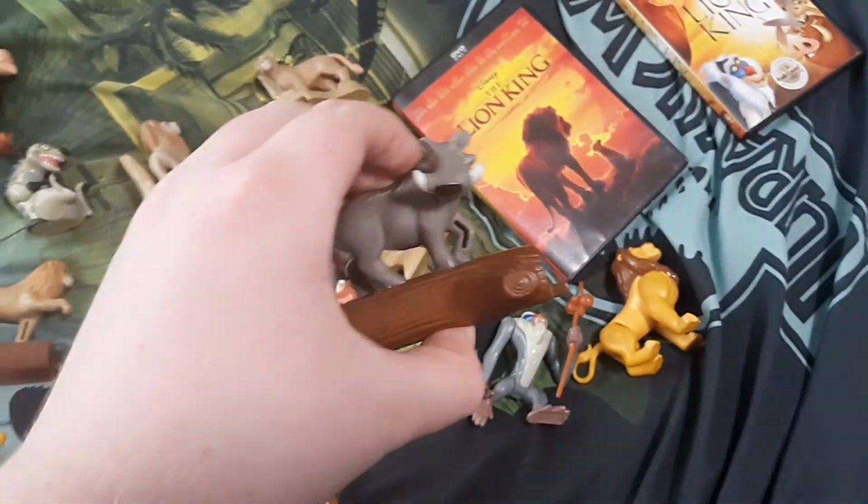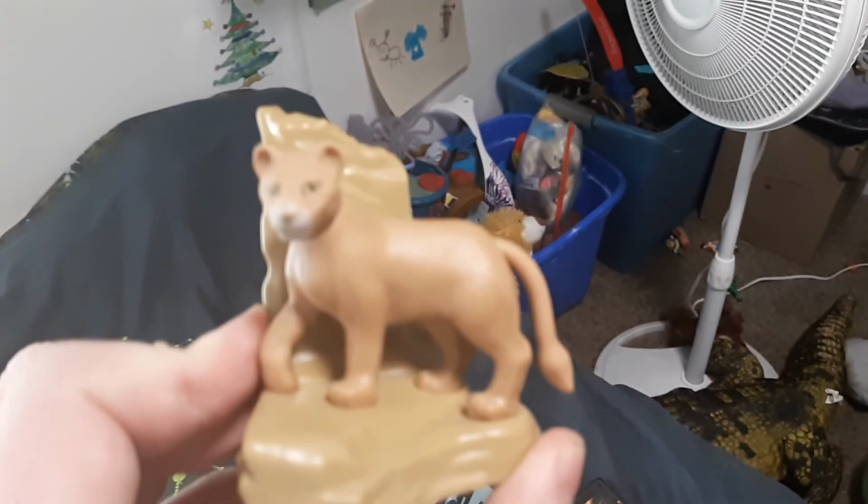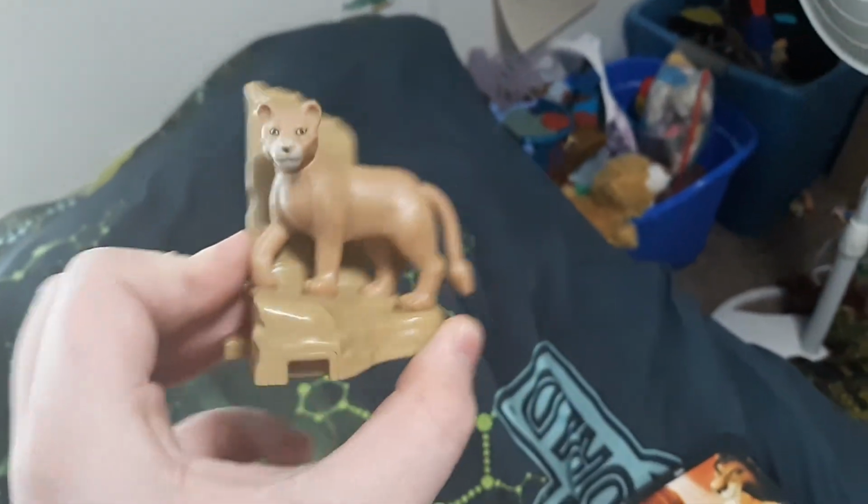I got Grown Up Nala, Timon, Pumbaa, oh, there he is, Young Nala, and Young Simba, plus Sarabi, I believe the new character for The Lion King, and Scar, yeah, look at this guy, and Grown Up Simba, Mufasa, and I got the McDonald's version, and I got the Burger King version from 1994, I think. So, he looks like this.